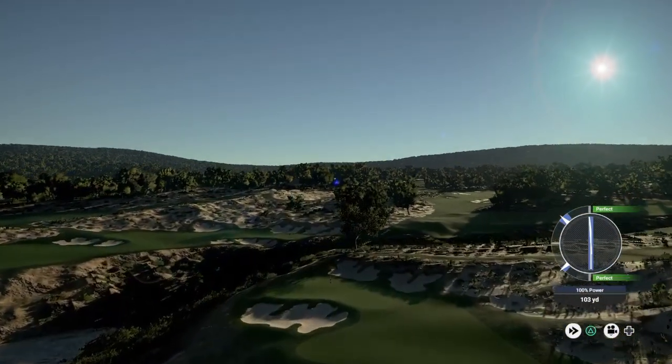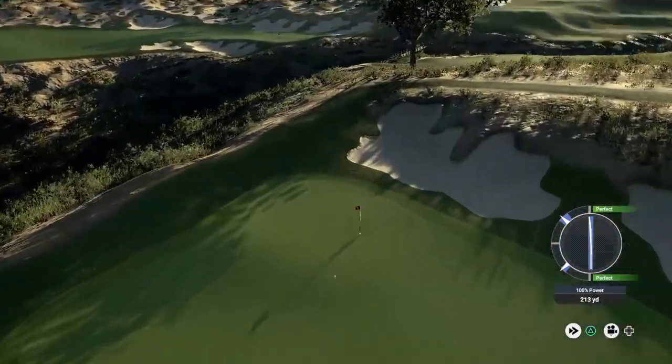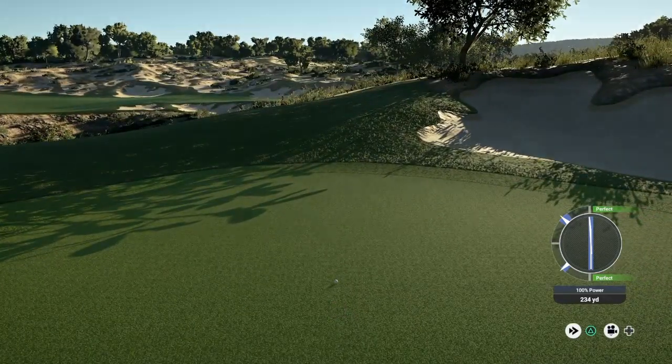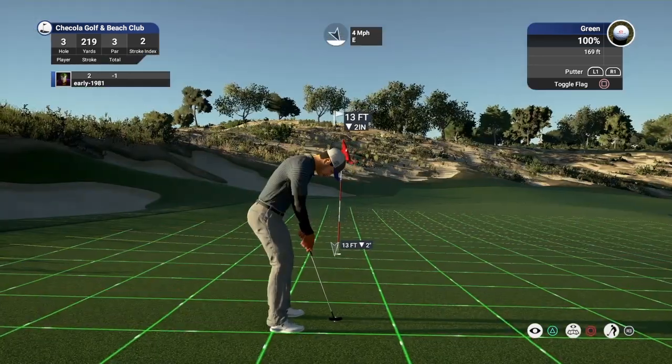I've pulled it left. Just try to kick into this bank here. Going a lot more left than I would have liked. It should sit down fairly quickly. So use the contours of the green to our advantage here, but not swinging well so far this round. It leaves us with a 13-foot putt.